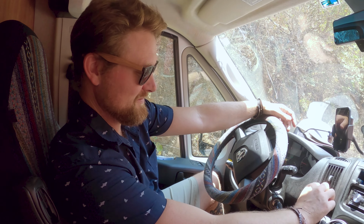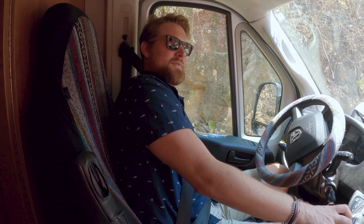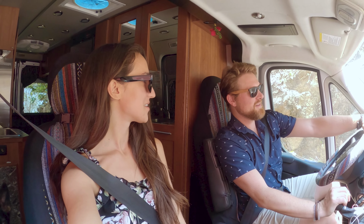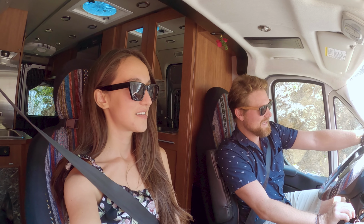You ready? That's a magic moment. What? Putting it in drive? Yeah. Taking off the e-brake? The first day of van life. Honestly, I'm concerned with the load that we have right now and the full water tank, 37 gallons, whether we're gonna make it up this hill.